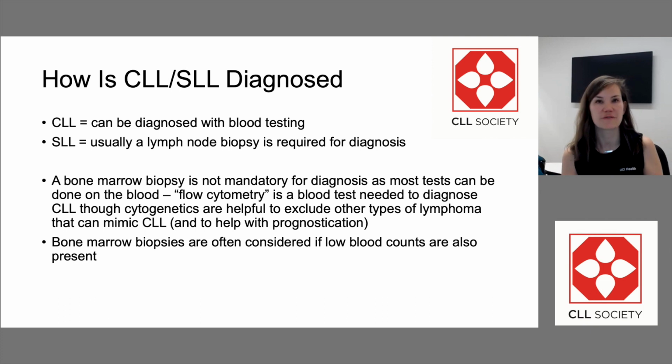Down the road, if low blood counts develop, a lot of us will consider bone marrow biopsies at that time. But in an asymptomatic patient, I personally don't think it's worth going through the procedure of the bone marrow biopsy, given that the exact same information can be found from blood testing.